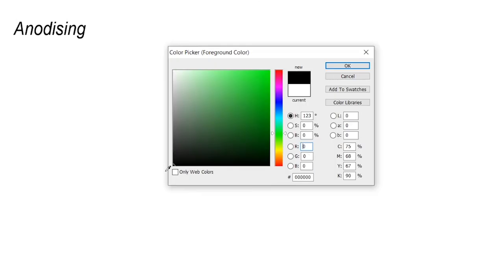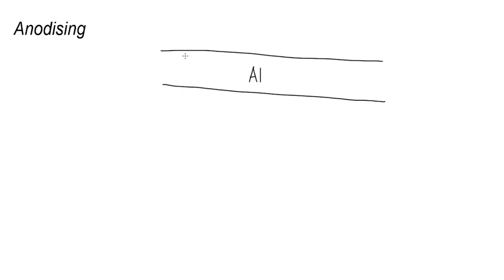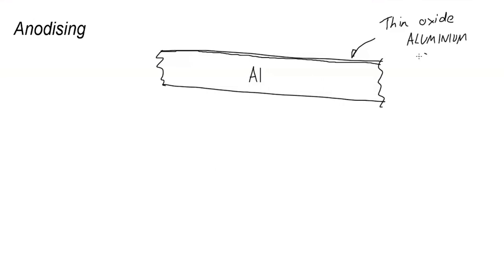Now, we anodize aluminium because when we anodize it, we're increasing the oxide layer. So normal aluminium might look like this: here's your aluminium, and on the surface of the aluminium there's a very, very thin oxide layer. That happens because the oxygen attacks the aluminium. They have a chemical reaction and make aluminium oxide. And once you've got an oxide layer on there, that protects the surface underneath from corrosion.